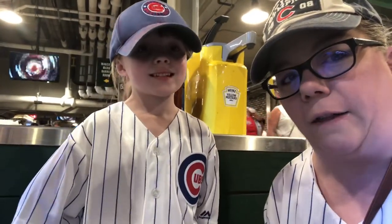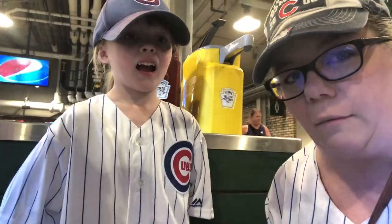Find our seats and we're gonna go find the welcome bag where she gets all the stuff for being her first game.